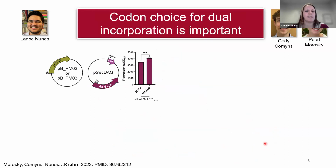You need to make sure that the stop codon that you're choosing for your system is actually putting in that amino acid at that position. And we found out that when we used our selenocysteine system, a GFP reporter, when selenocysteine is supposed to go at UAG, we found that we got fluorescence both at UAG and at UGA, and they were actually pretty similar amounts. So we realized that the tRNA that we had was not overly specific for the codon that it should be recoding.